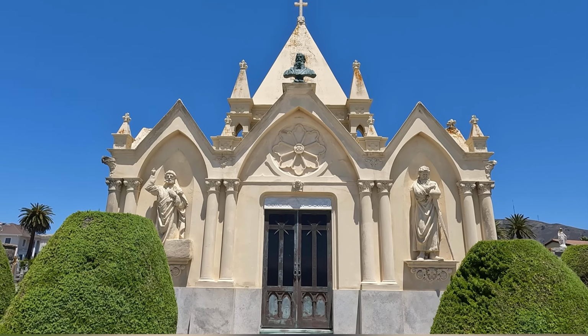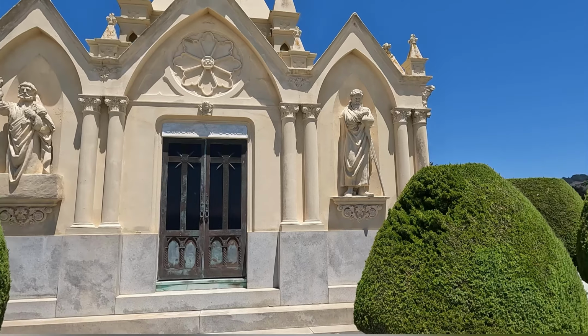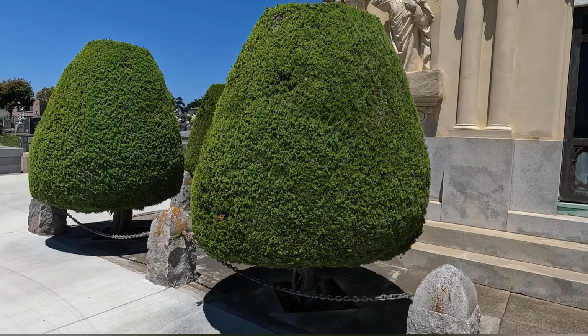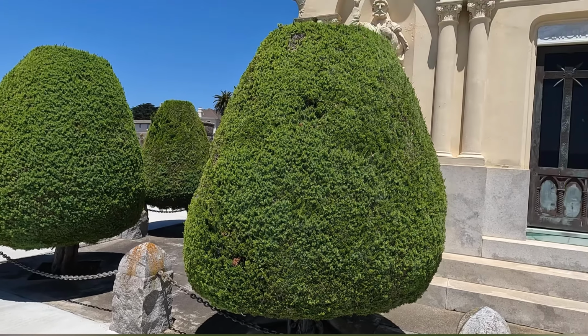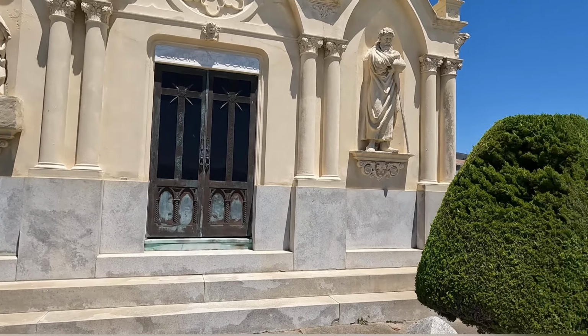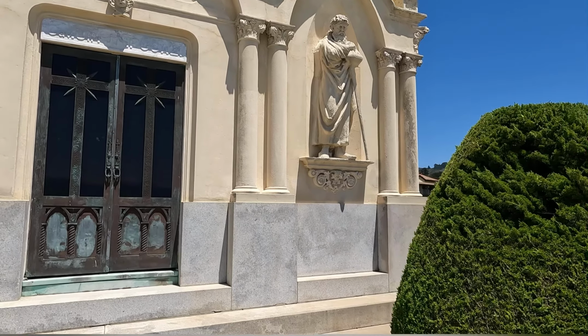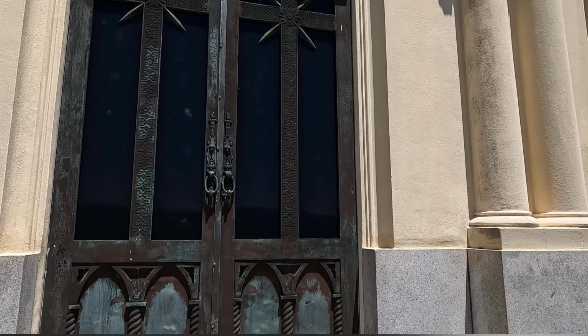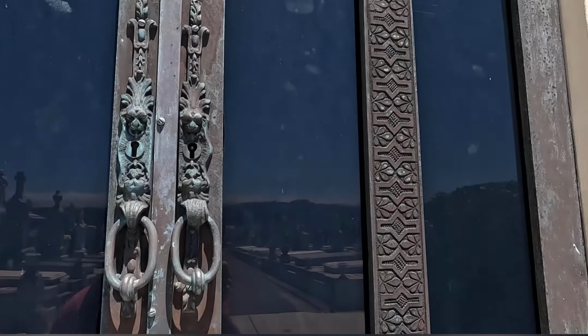This thing is gorgeous. It's very well groomed, as you can see around. It's one of the biggest ones in here. And they keep the hedges nice. I'm sure the family keeps it all up nice. Again, another one with tinted windows, but we'll see what we can see up in here.